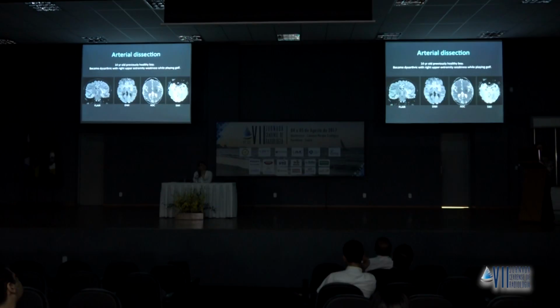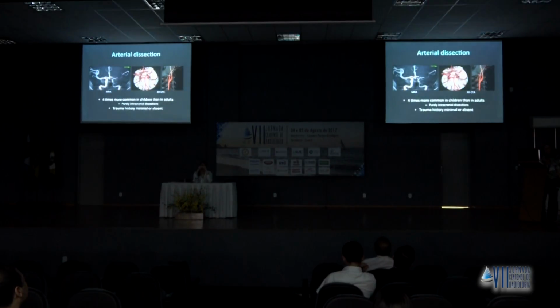Arterial dissection is something that we see a lot in children. This is a 14-year-old previously healthy boy. He became dysarthric with right upper extremity weakness while playing golf. We did the MRI of the brain, and there's a signal abnormality in the basal ganglia with diffusion restriction. And on susceptibility-weighted imaging, you can see this prominent focus of signal dropout that corresponds to the thrombus. So susceptibility-weighted imaging is very useful to us.